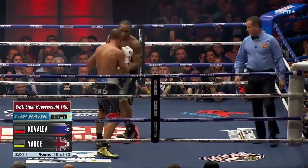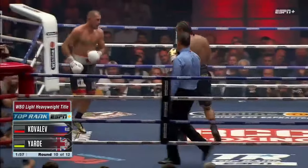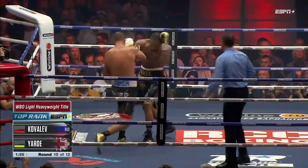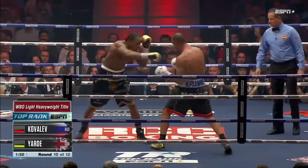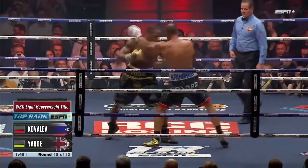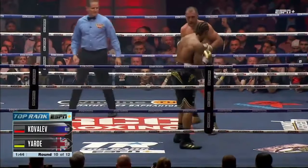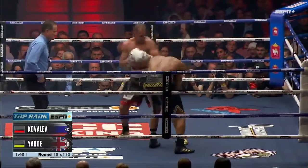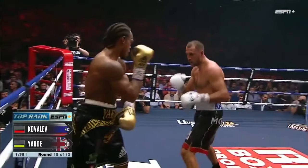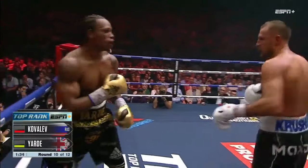There's only one way to win a world championship, and that is by throwing punches. When he did that in the 7th and 8th rounds, it was really a solid performance from Anthony Yarde. Since then, it's been the dominance of the jab of Sergey Kovalev, who's feeding on the crowd in Chelyabinsk. And Yarde has to make up his mind that he's going to go take this belt. Nobody's going to give it to him. He's in Kovalev's country. He looks buzzed right there. If you want the championship, you got to go take it.